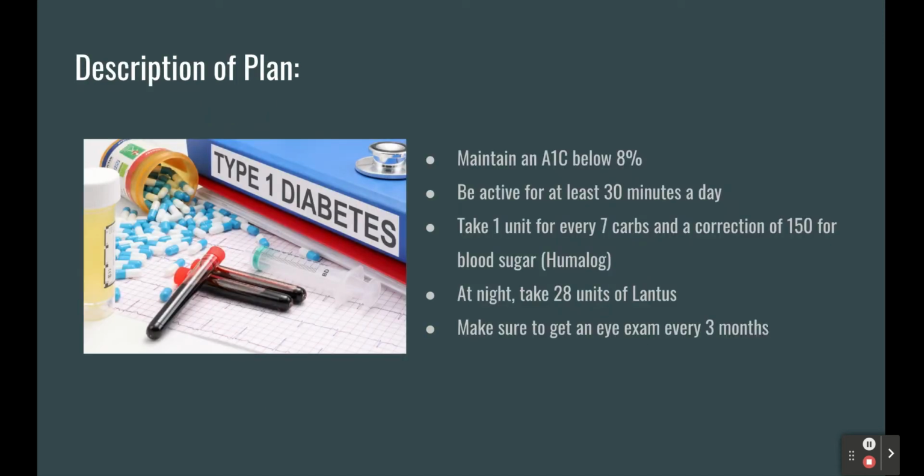For Melissa's behavior change plan, she is going to maintain an A1C level below 8%. She is going to make sure she is active for at least 30 minutes per day. She's going to take 1 unit of Humalog for every 7 carbs and a correction of 150 for blood sugar. She's going to take 28 units of Lantus nightly, and she's going to stay on top of getting eye exams regularly, which is around every 3 months.